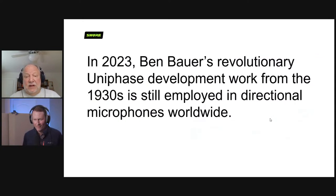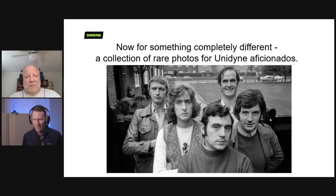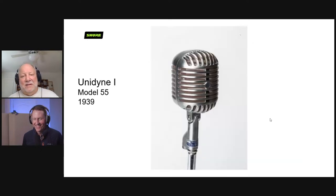Today, his uniphase development is used in pretty much every unidirectional microphone worldwide. The patent, of course, expired in 1958. So now you get almost any unidirectional microphone in the world, and it has some variation of the uniphase network inside of it. So he really did change the world. All right, a little change of pace here. As I say, something completely different. Let's look at some rare photos for all you Unidyne fans out here. We're going to go through these fairly quickly.